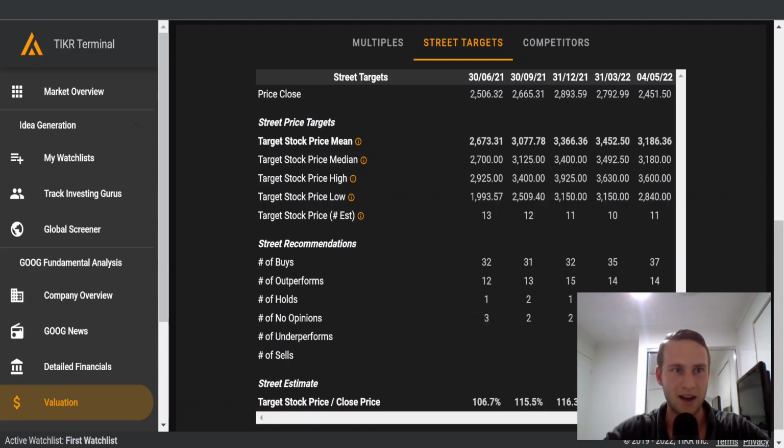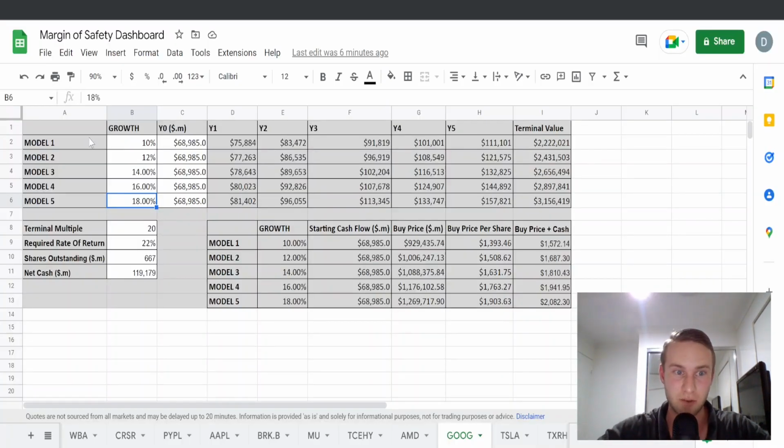So if we jump back to our valuation model here, you can see that we also need to determine a terminal multiple. So this is the free cash flow multiple that Google will trade at in 2026, or 5 years from now. And I've selected 20. So some of you might argue this is conservative. Yeah, it probably is conservative. However, being conservative with these models is always better than being over-optimistic.